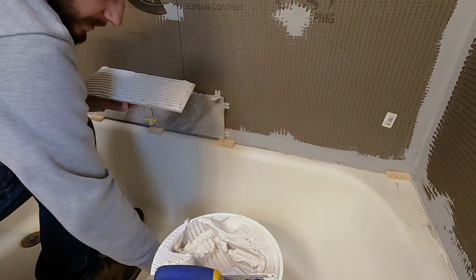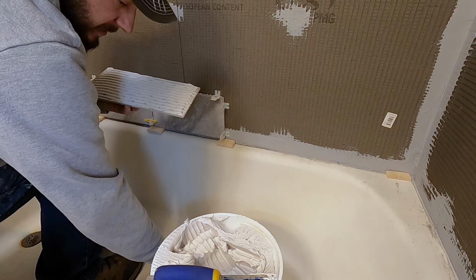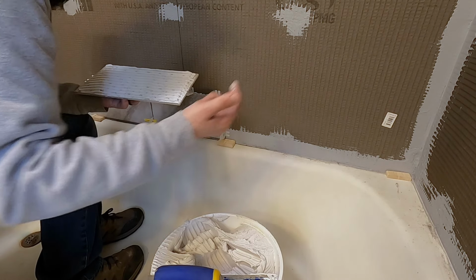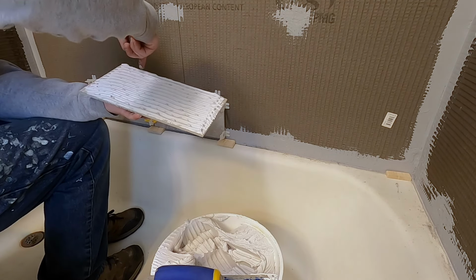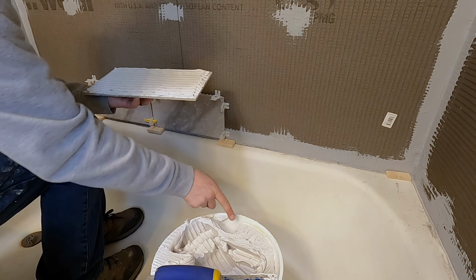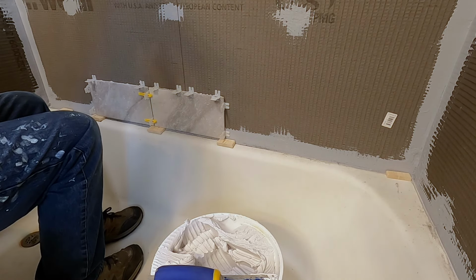In case you're wondering why I didn't finish the tub before I did this, well, I just dropped some mastic on it, and that is the exact reason why. Because throughout this entire construction phase, you know, I've been stepping in this thing and making a mess, and it's just gonna be worth it to not finish it until this tile is all set and grouted and everything.